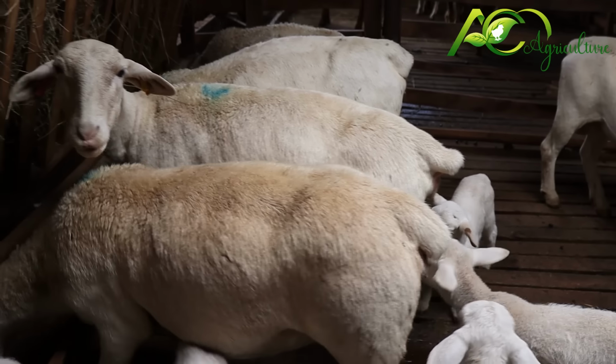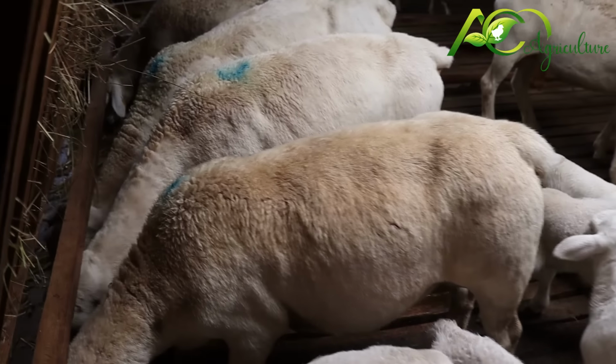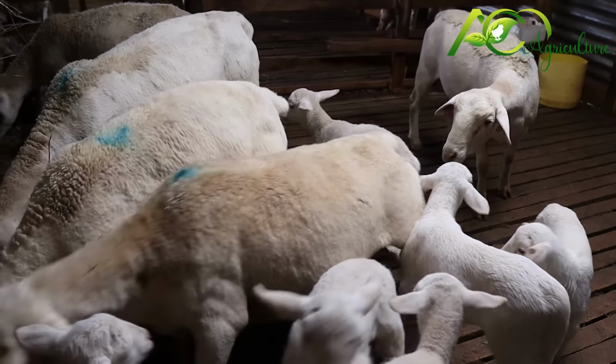These are the white Dorpers. We imported them when they were pregnant. Now they have given birth. They are less than 3 months here, and they have given birth to these lambs. We are trying this one. It's a new breed. We want to know how they will fare, and in the near future we will be able to give a testimony about the white Dorpers.